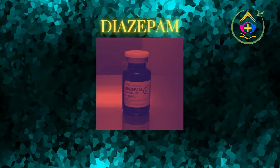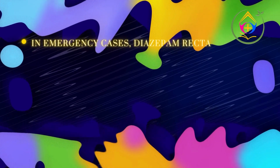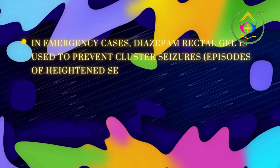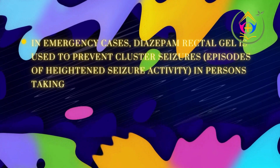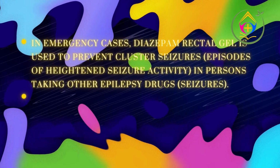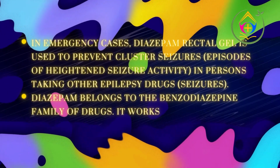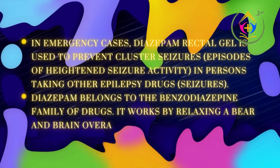Diazepam. In emergency cases, diazepam rectal gel is used to prevent cluster seizures, episodes of heightened seizure activity, in persons taking other epilepsy drugs. Diazepam belongs to the benzodiazepine family of drugs. It works by relaxing brain overactivity.